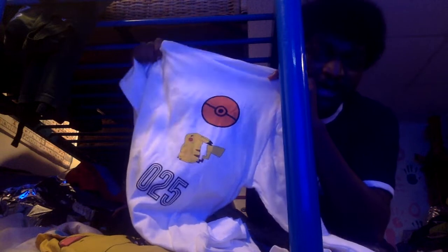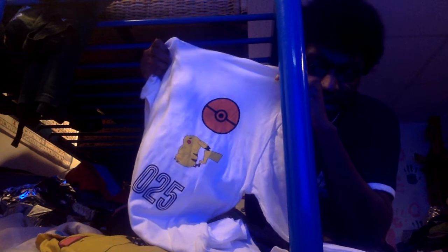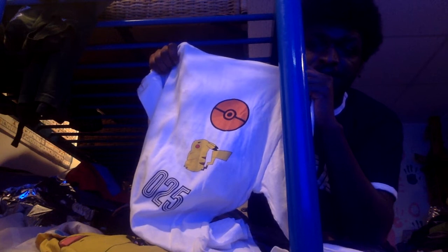Oh, and one more thing I nearly forgot. Had my eye on this when I was over at Spencer's doing a little shopping at the mall. I got this Pikachu shirt. I'm not going to be wearing it today because, as I said, I'll be wearing my Sega shirt from Ethan throughout today's videos. But I also got this. This is going up in my closet as soon as I'm done with this. So far, so good with the presents.